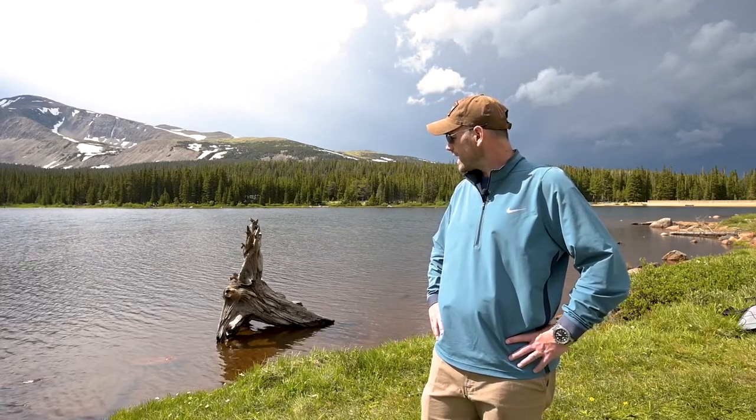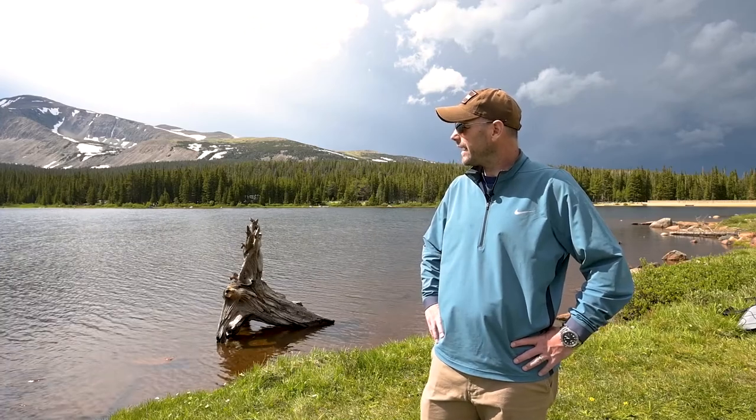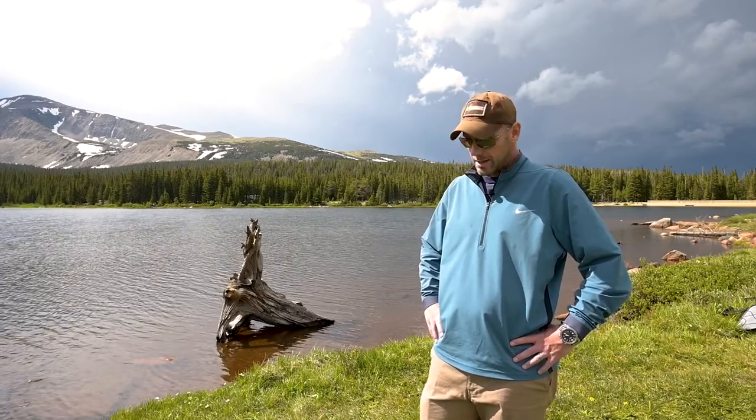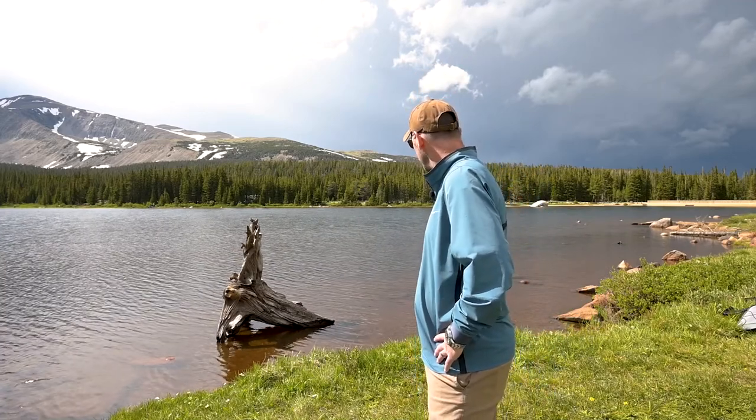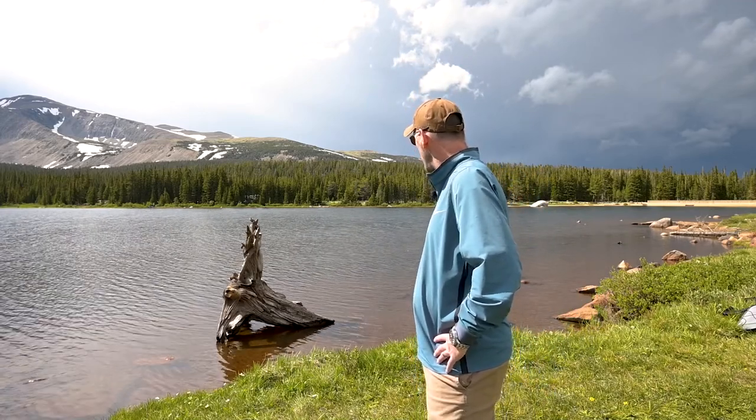But for right now, I think I'm going to take a walk around the lake and see if I can find some other shots. Some other locales that may do really well. I do like this tree a lot. I just worry that I can't get what I want. Well, I guess I could if I want to get wet.